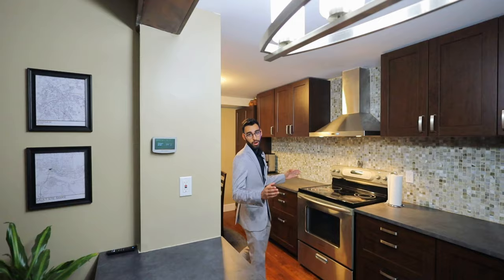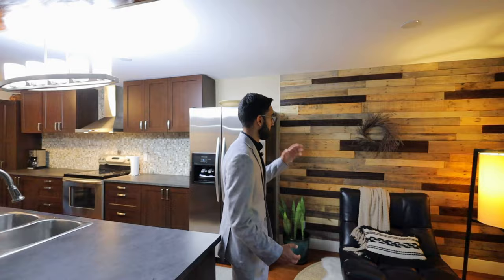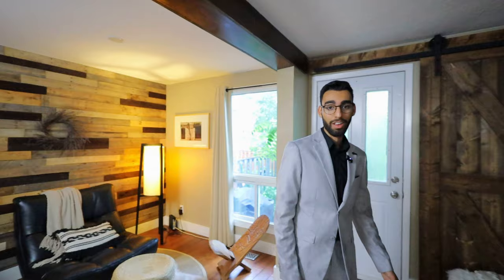You've got new cabinets, backsplash, countertops, pretty much all of it's been redone very recently. And then guys, check out this living room. It's got a very cozy feel to it. You've got this wall here that was recently done as well. Hardwood flooring throughout, and a beautiful warm fireplace to keep you warm during those very cold Canadian winters.